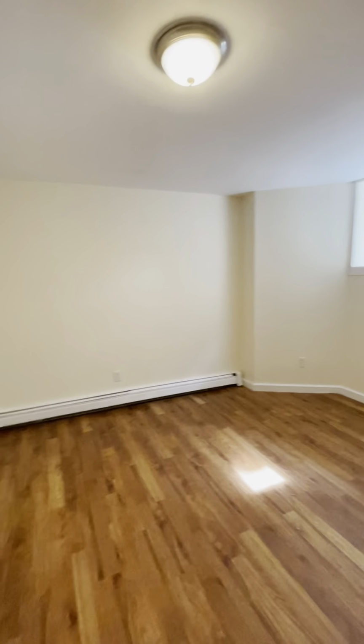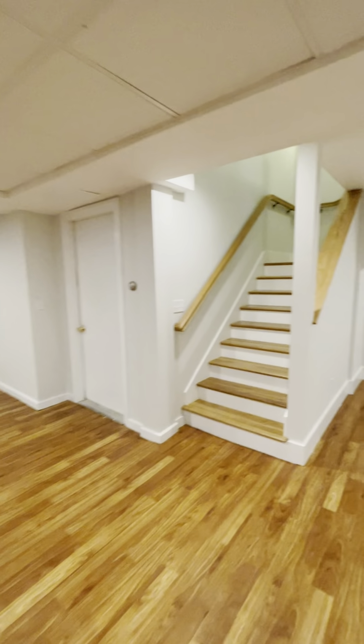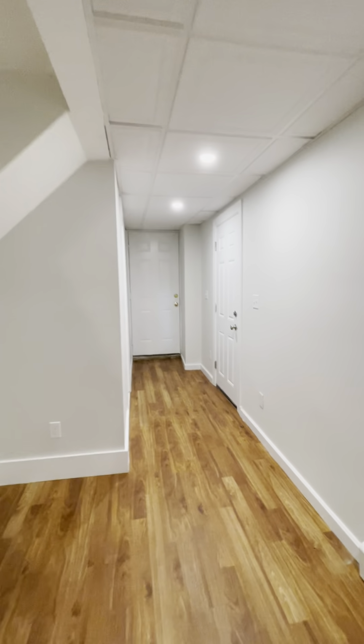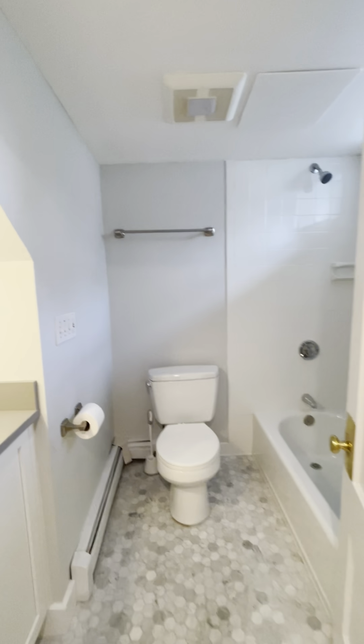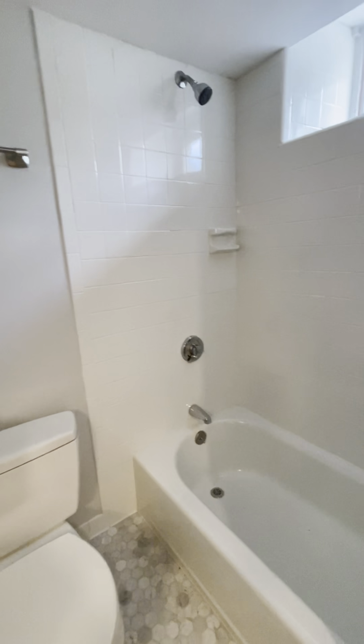Final bedroom off here, and even though we're downstairs, there is still light down here. It is very cozy. Another great size bedroom. We continue down. Here's the other bathroom with a full tub. Again, more windows, and a good area for brooms and mops and such down here. Great stuff.